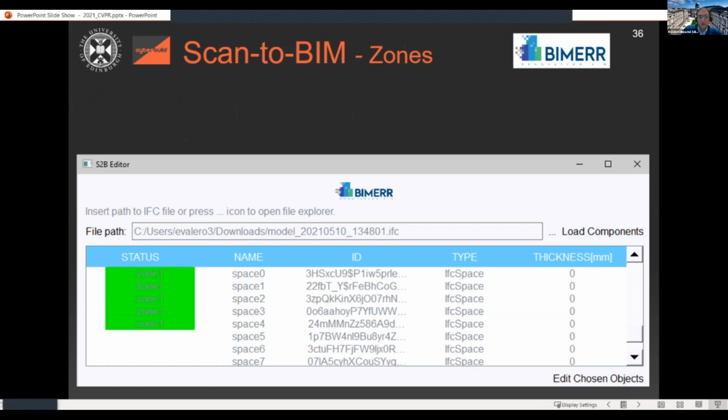And finally, there's something that has to be done. It's not very important to present here, but essentially, you need to identify the zones. What we mean by zone is essentially when you have central heating, you need to tell in your energy model what the central heating is heating. So which rooms are connected to the central heating, for example. So you need to figure out how that works.